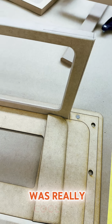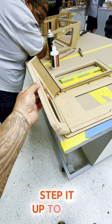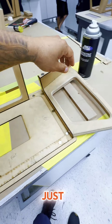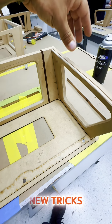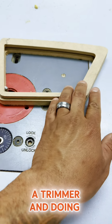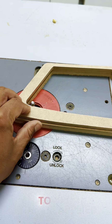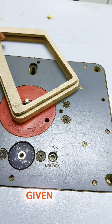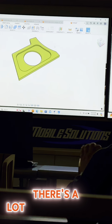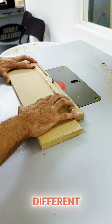Everybody in the class was really cool and helpful. But to be able to step it up to the next level, this was well overdue. Just a lot of new tricks that come with being a trimmer and doing upholstery. Even audio can be applied to this, giving things dimension.